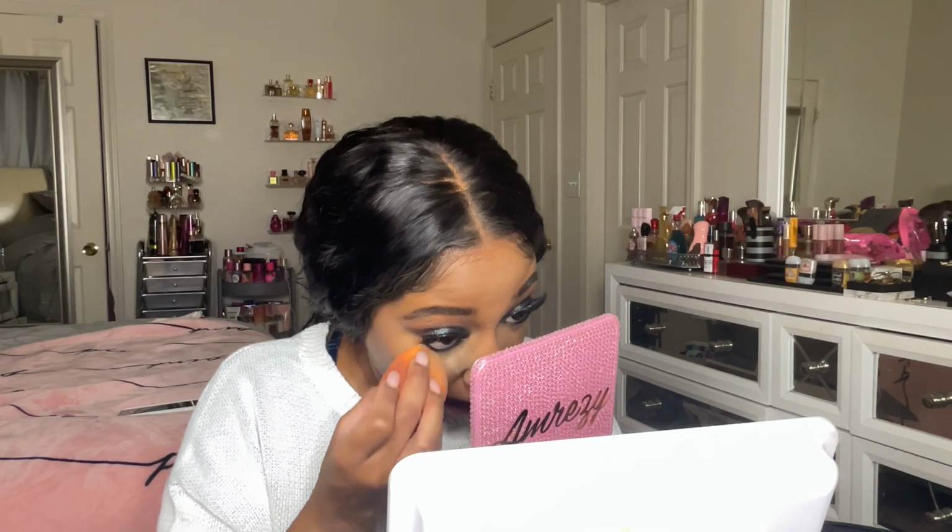And I'm just kind of setting. I don't think I'm gonna bake with this powder. You know what? Let's do a little bit of bakeage just because I don't want this concealer to crease at all. Especially since this is supposed to be more like a glam look. If I was actually going somewhere, I would definitely bake so that my makeup can look good all day, you know, or all night.